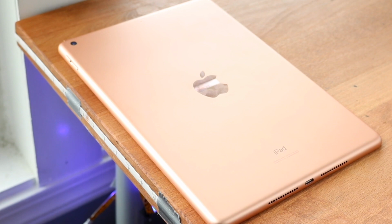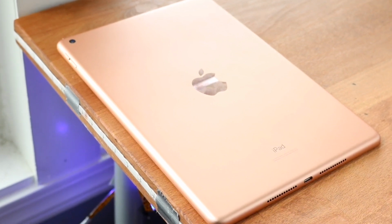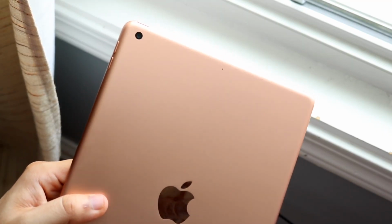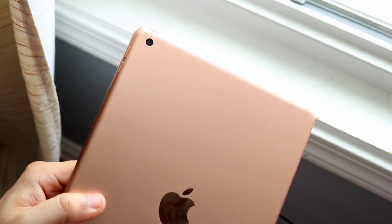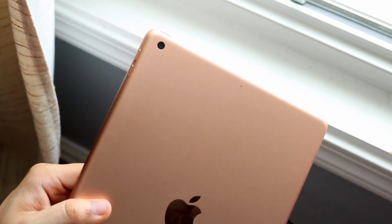Now in terms of the camera setup, this is also kind of an interesting thing. On the back, you have an 8 megapixel camera, and on the front, you have a 1.2 megapixel camera. Now, this is basically what I tell you about this camera. It is almost the same thing as an iPhone 6 type of lens. So whatever you would do on an iPhone 6 is pretty much how this type of camera would hold up in this day and age.